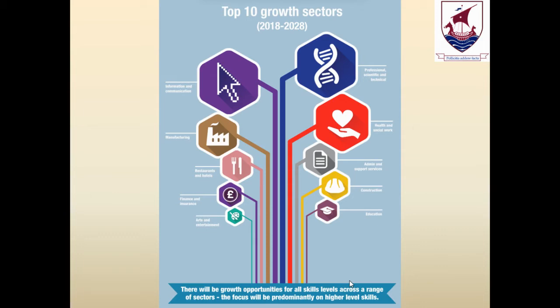We have an ageing population. We have to meet the demand of that area. Manufacturing predicted to grow. And then you have some of the other areas highlighted on the screen. So admin and support services, restaurants and hotels, construction, finance and investment, education, and arts and entertainment.